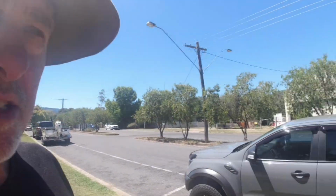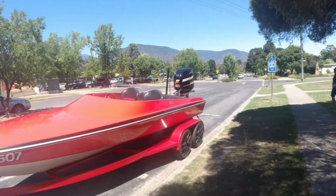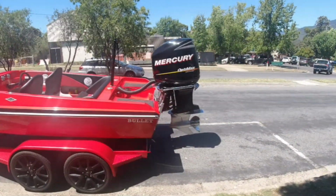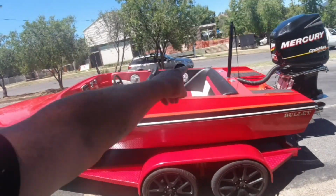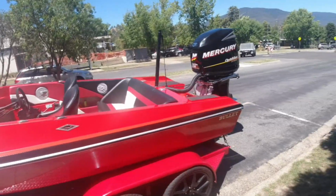Sometimes when you want to go a little bit faster on the water, you need something like this. This boat was actually made in Queensland, and it's called the Bullet. It's red, so it's going to go a lot faster. And check out the size of the motor. It's got a chrome prop, and mainly for skiing. And you've got your speakers in there, your sports steering wheel. I reckon it should go pretty fast.